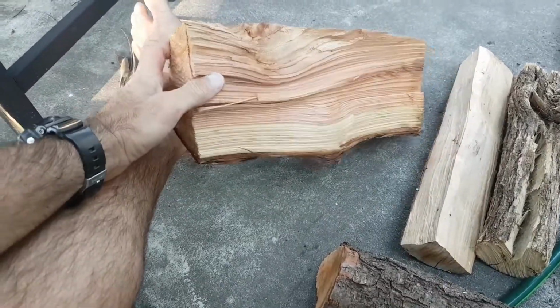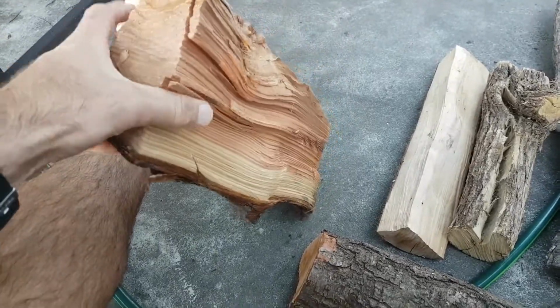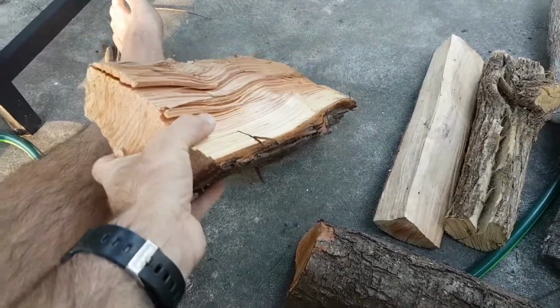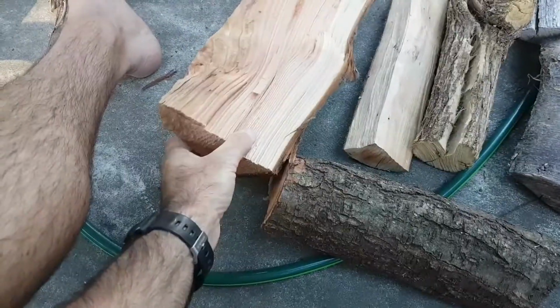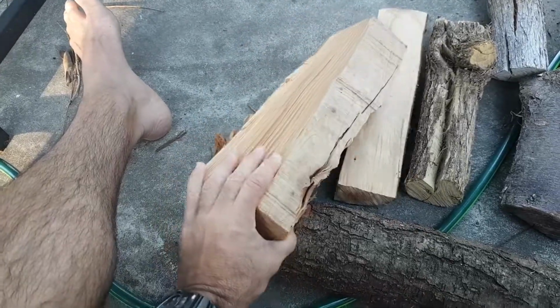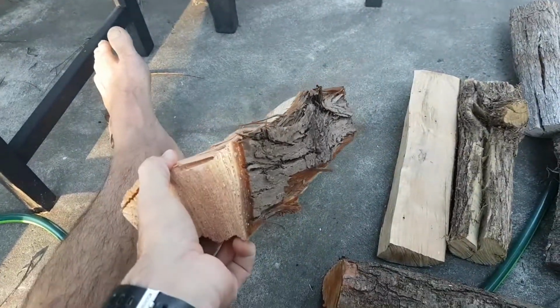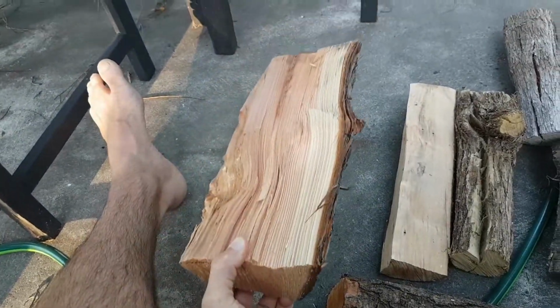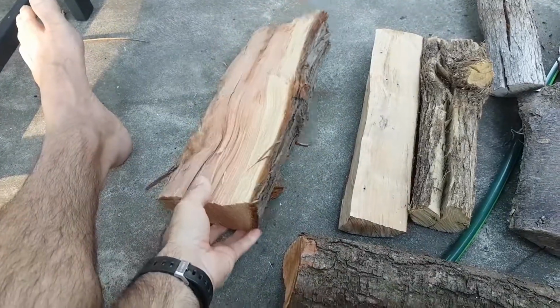AKA Western Red Cedar, and this stuff smells amazing. Obviously you can't smell it through the video, but you have to take my word for it. It smells amazing when you cut it. And it's actually stayed quite heavy considering it's been drying out for a good 6 months, so I will cut that up a bit smaller and see what it's like. I'd imagine it'll smell quite nice.